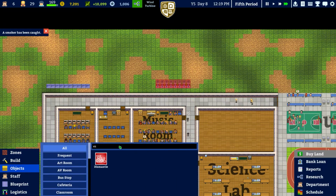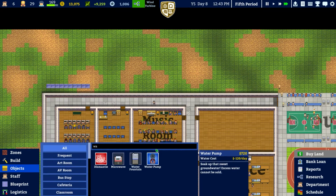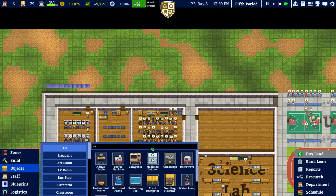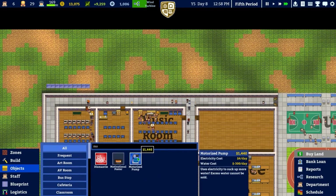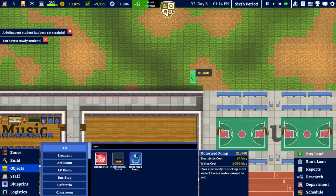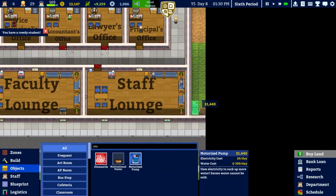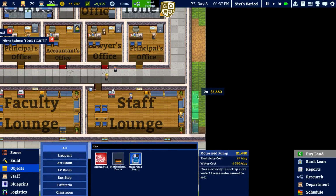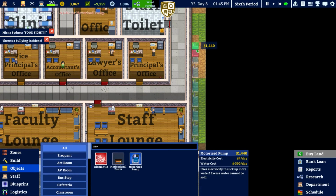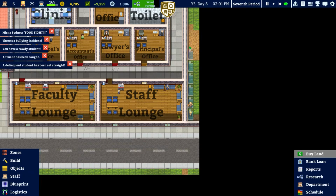So we'll type water in here. That's not water. Water pump. This gives you minus 120 per day, but the motorized one, let's have a look. The motorised one is double the expense, but the water cost is reduced heavily. So what I'll do is I'll place them out of the way, like in this corner here, because there's no real reason why we can't. So 1, 2... Actually, we'll just build them up to about there, because it's 1, 2, 3, 4, 5, 6, 7. Don't need all of those. That should do us for now.